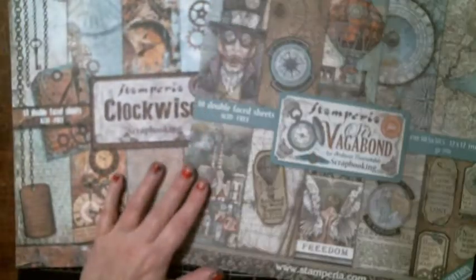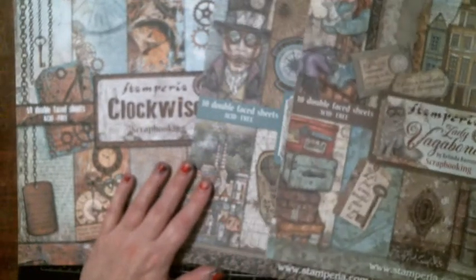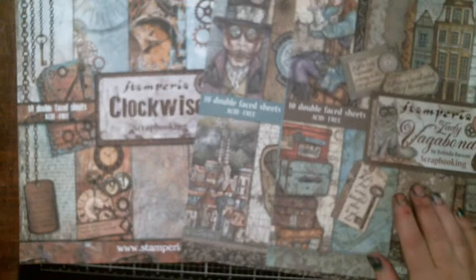So that is my Stamperia Clockwise, Sir Vagabond, Lady Vagabond, and Hags Hollows paper.